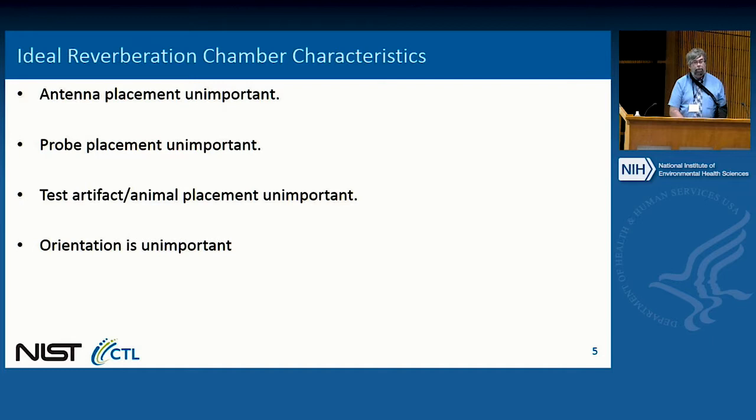It also doesn't matter where you put the probes, as long as you are inside the working volume of that chamber. The working volume is pretty much defined as anywhere maybe a quarter to a half wavelength away from the walls and away from the paddles. So you have a very large area inside the chamber for placing probes and whatever you're going to be testing. It doesn't matter whether you put one close to the wall or in the middle of the chamber. They all get roughly the same sort of measurements. Similarly, it doesn't matter where you place whatever it is you're going to test. And finally, it doesn't really matter how you orient it. Place it like this, like this, or like this, anywhere around that working volume. For an ideal chamber, you get the same answers.